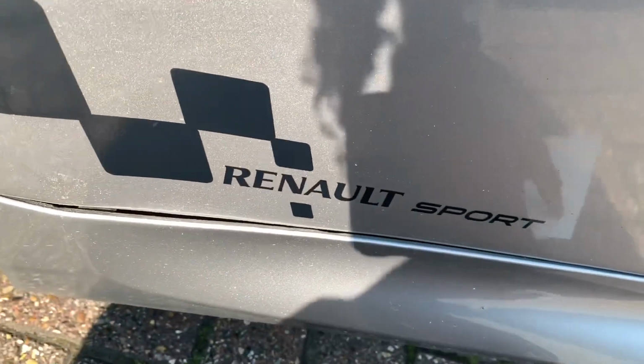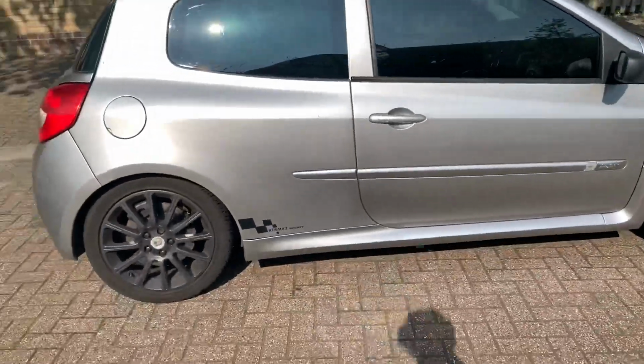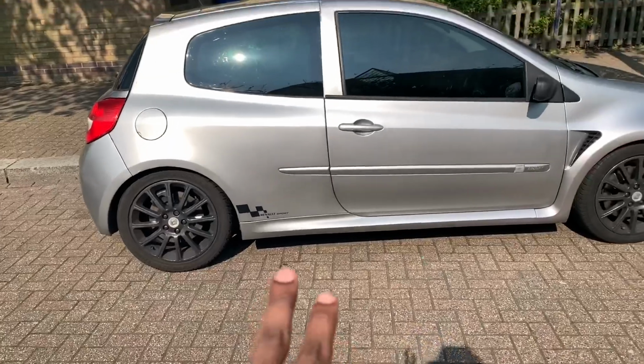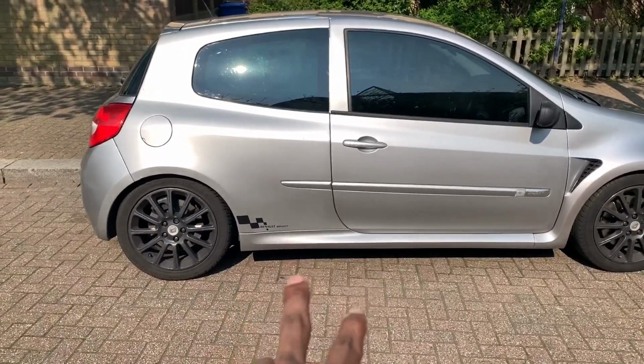Did someone say an extra 200 grand? Fuck me. It's the little things that count. It could be a bit bigger, but it's the little things that count, mate.